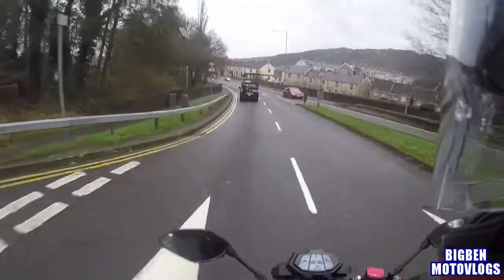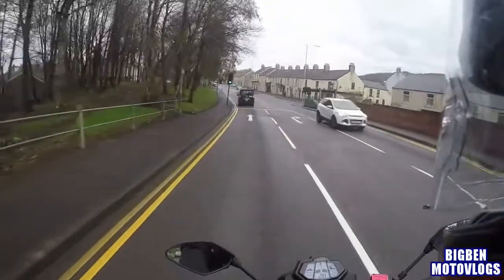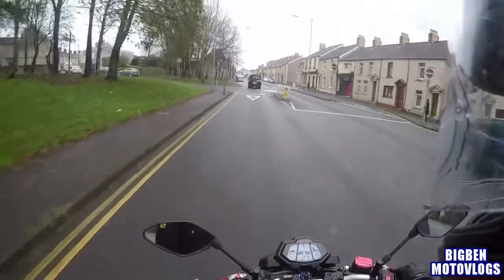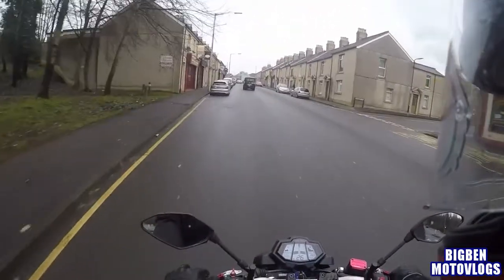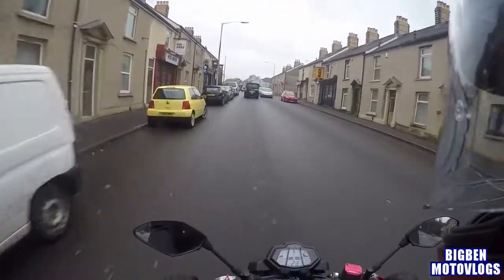Now the one big disadvantage that I can see of having a faired bike over a naked bike, if you're not the most careful of a person, is things like scratching the fairings, or even if the bike falls, the cost of those fairings. They're not cheap at all.